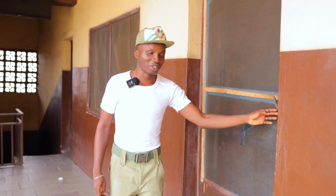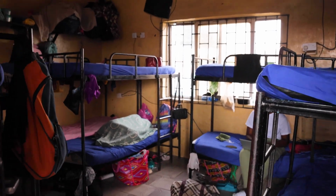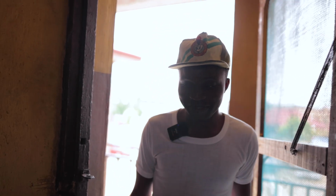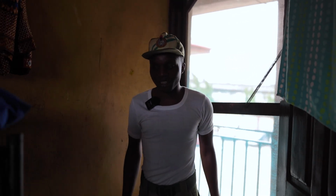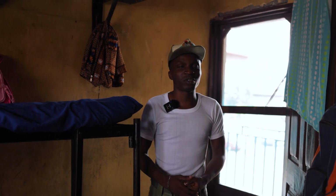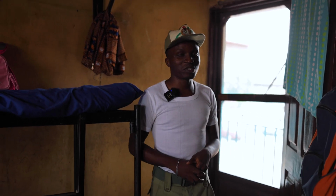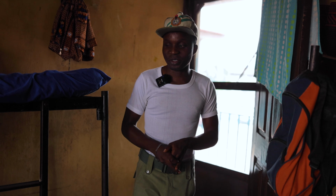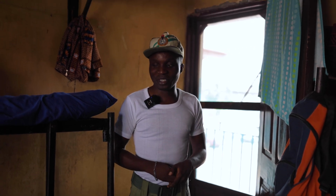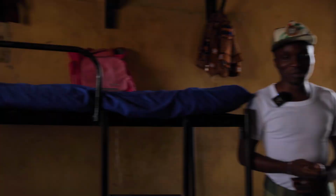Okay, there's someone in. Hi, who's in? Okay, this is our ladies' room. Like I said before, because of space, you can see how congested the room is. But we're moving very soon to our big building. Hi, Faith. Good morning.